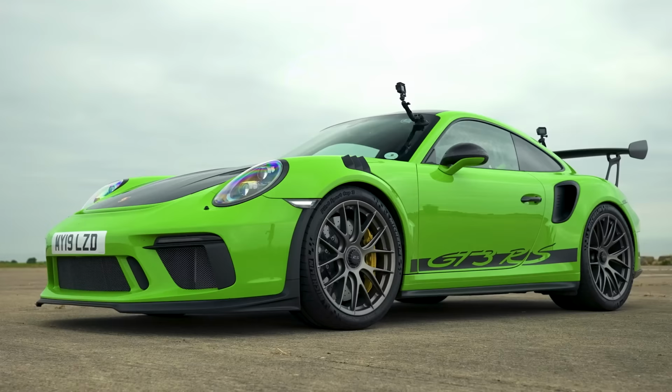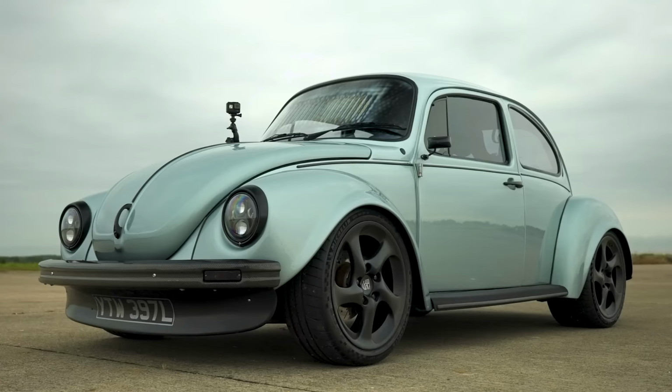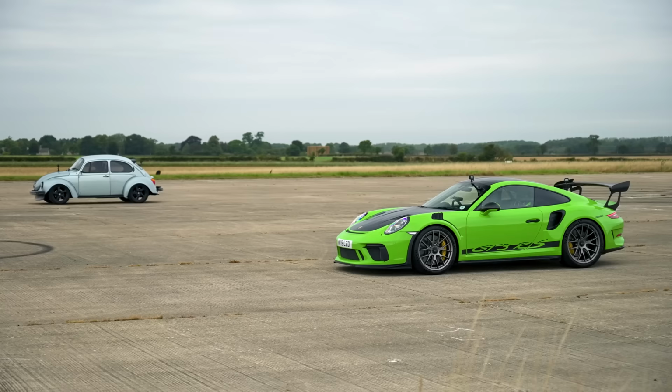So I'm sat, or should that be sitting? Anyway, I'm in a Porsche 911 GT3 RS 991 generation. Next to me is a Volkswagen Beetle. So we're going to race an old Beetle against a new Beetle.